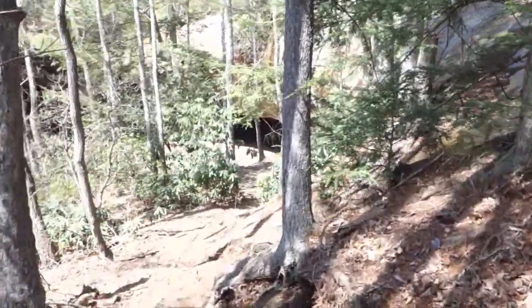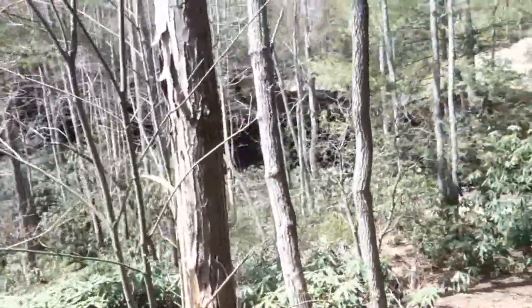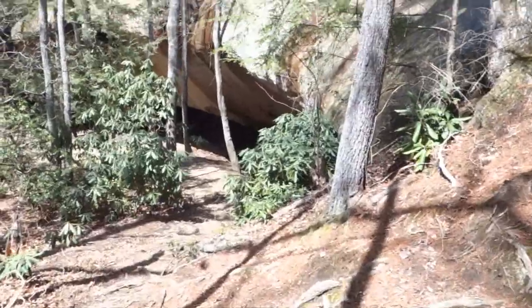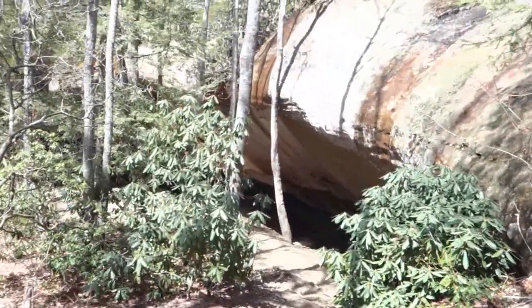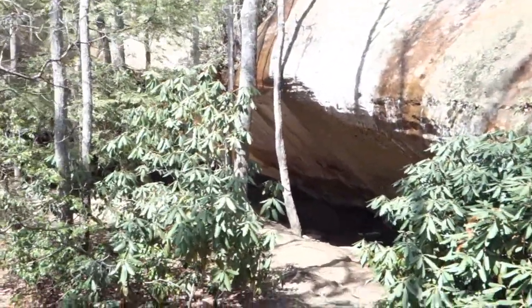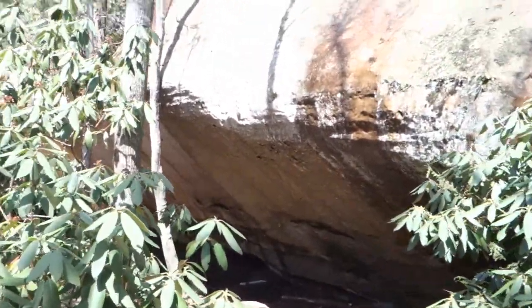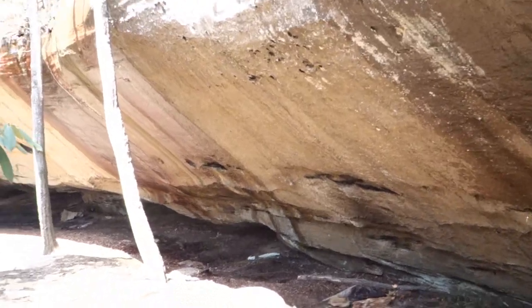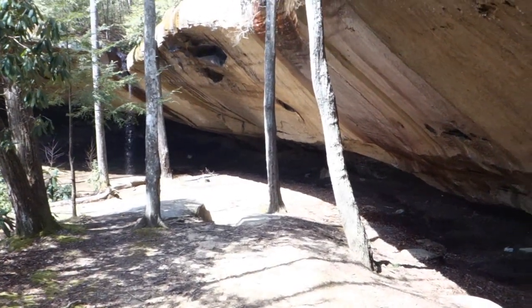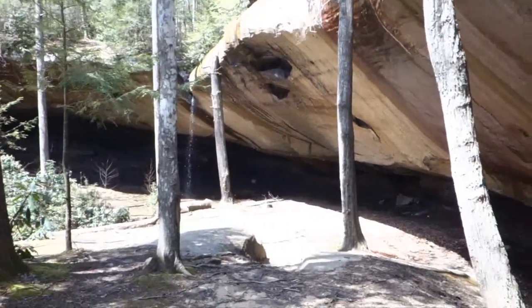And I'm on the approach to Council Chambers. This is another popular spot. It's over by Indian Staircase. I went down to the staircase, but I couldn't record because there was a couple sitting there and I didn't want to interrupt them with my video, so I just decided to come back here. This is probably cooler in my opinion anyways. This is massive. They say this opening is as big as a football field.